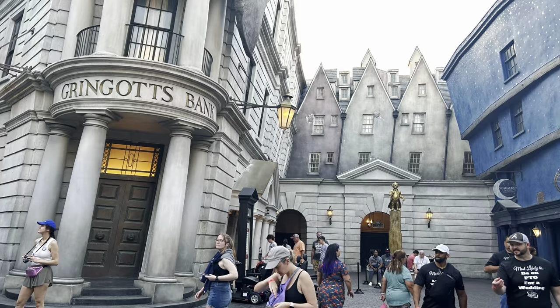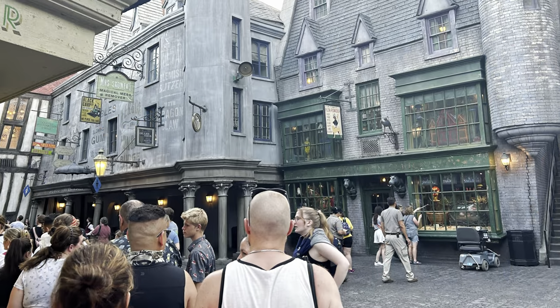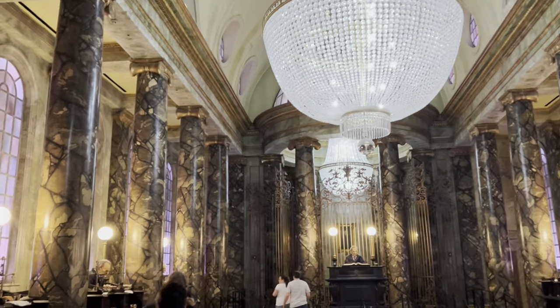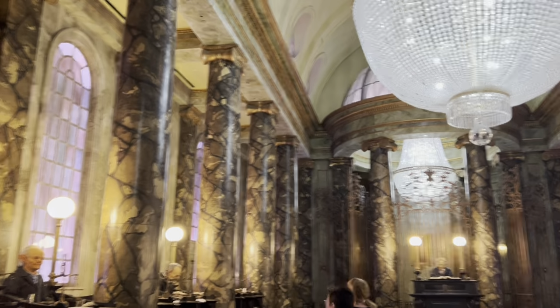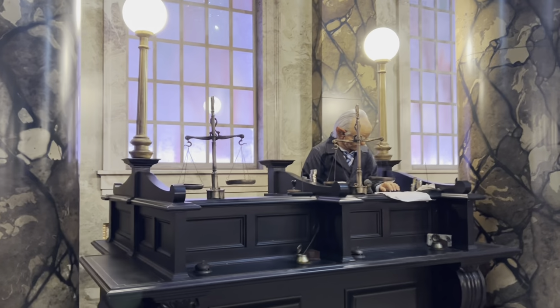And just after Ollivanders is Gringotts Bank. And here I get into what I found to be my favorite ride of the entire Diagon Alley side. The queue was amazing, and the ride was surprising and fun.